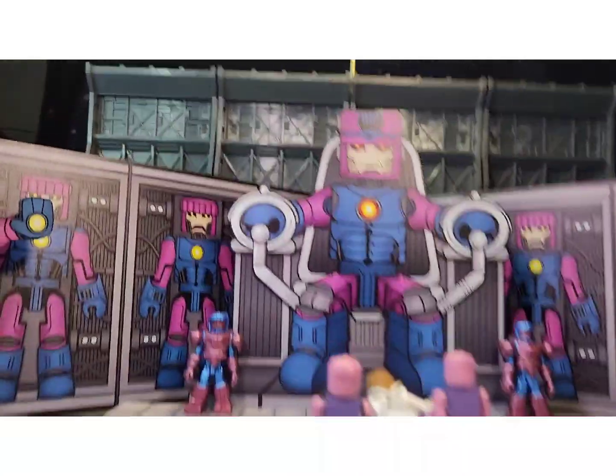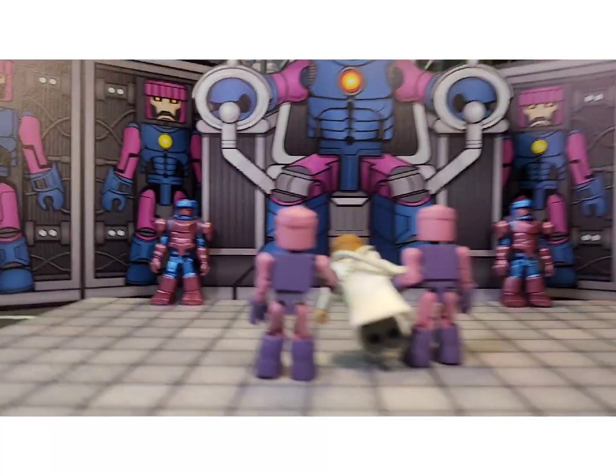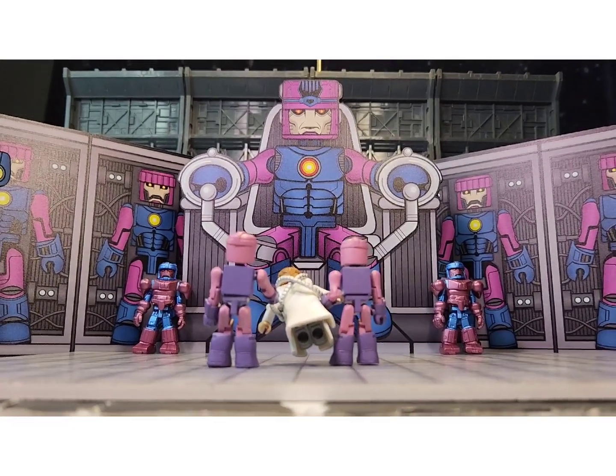And then I threw those in. What do they call them? I don't even remember. That's from Marvel vs. Capcom, but they're bulked up Sentinels. I just kind of threw those in there for good measure. On each side of master mold are his bodyguards or whatever.